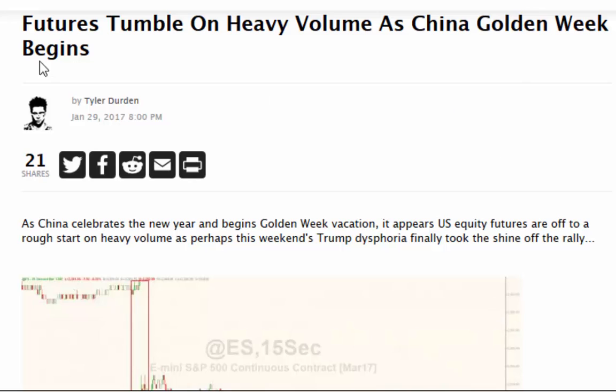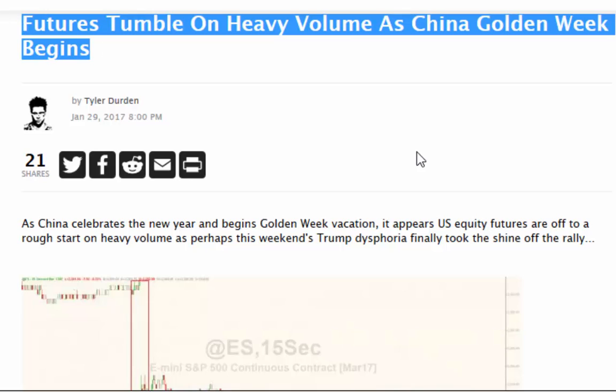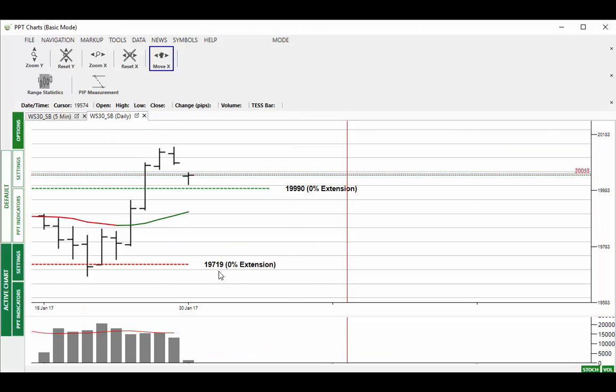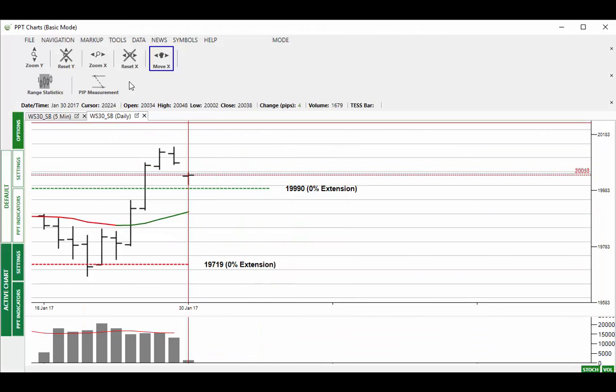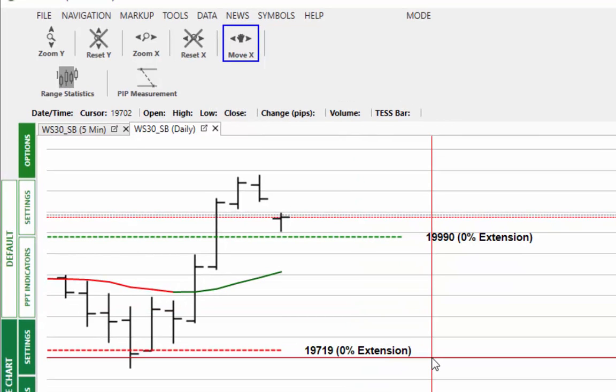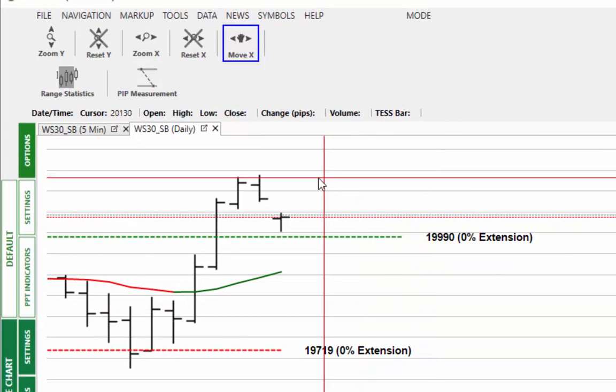The overnight market, we've seen the futures tumble on heavy volume as China Golden Week begins. This means the market's closed for the next 5 days in observation of the Chinese New Year. And the futures have actually gapped lower. As I said yesterday, we've got a big correction coming, and now this is very useful because we can actually measure how much upside momentum this market's actually got.